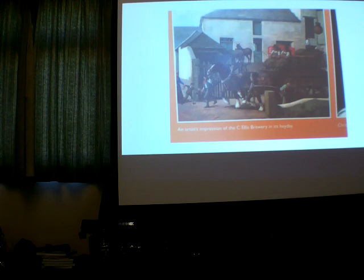Ellis Brewery, right in the car park there, came to Hale in 1815. It supplied all the beer for 50 establishments in the area, and they went bust, whatever you like to call it, in 1937. But Ellis Brewery actually built the Carbis Bay Hotel, built by the Ellis Brewery family.